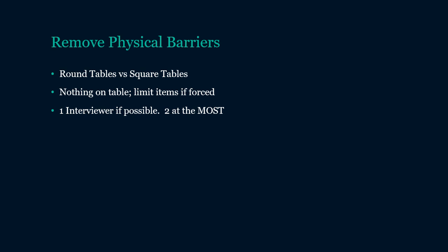Are there times where you're going to have to change that up? Absolutely. Is it something you have to do? No. You can keep that physical barrier blocked by just keeping 1 person in there, where they feel they're only talking to 1 person.